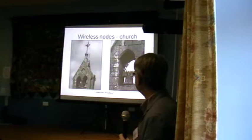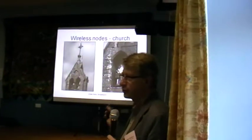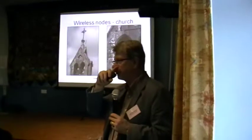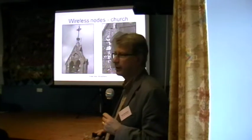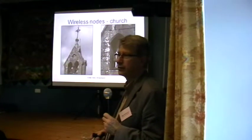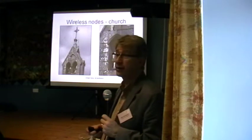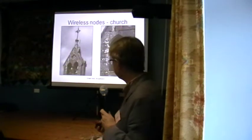And all the other nodes connect very easily to the church. I mean, we were advised that this is a good place to put a wireless node for fairly obvious reasons, but I tell you, it's a very difficult place to get to. So if ever you need to do something with that particular box, and we have had to on a few occasions, it's not easy or straightforward.